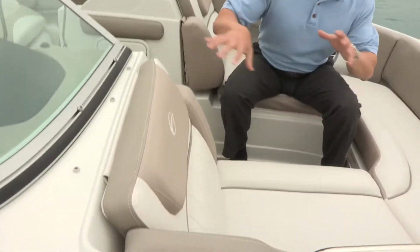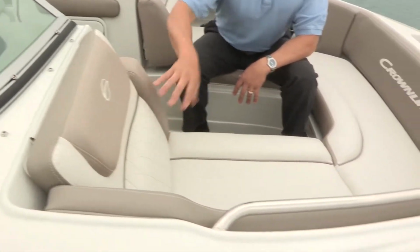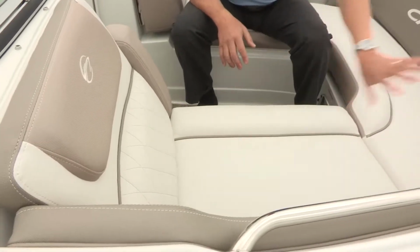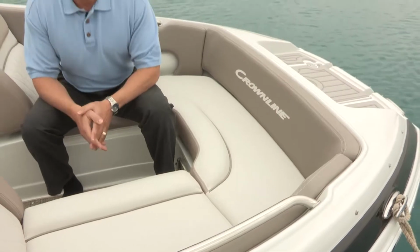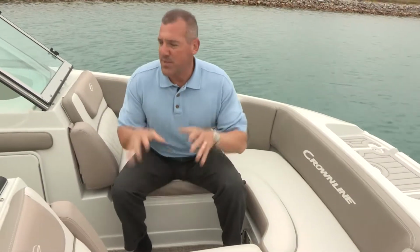Neat thing about this bow is we have 13-degree lean backs. We have a new design with our diamond pattern built into the lean backs. Also have the solid side panels and the embroidered name and the logo. We're really excited about these new interior designs for 17. This particular one is called the Pure Platinum design.